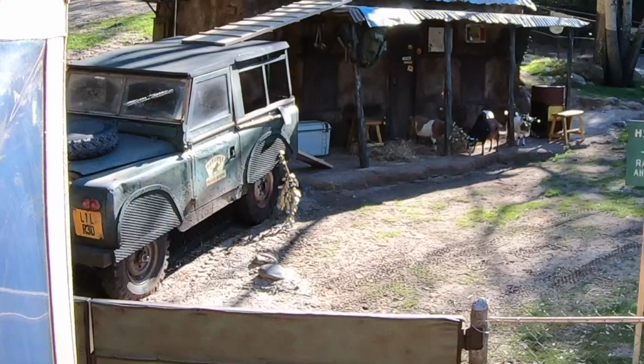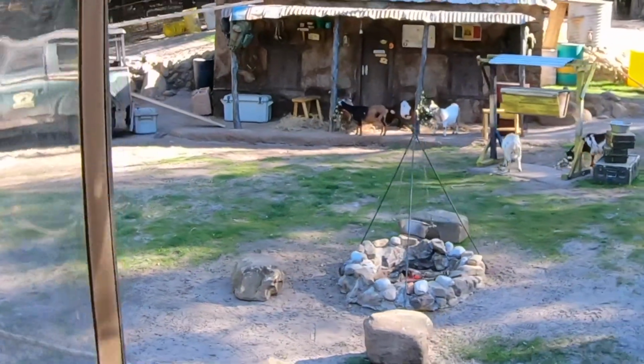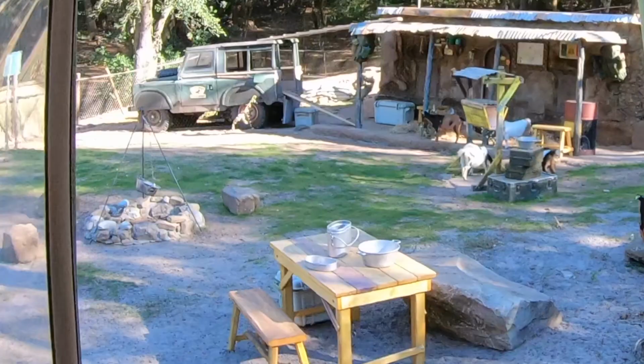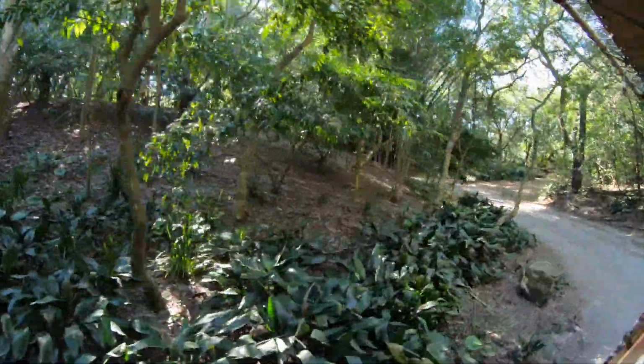Some Nigerian dwarf goats in front of the warden's post here. The wardens will take care of those goats. They can provide a source of money for the people through their goat milk products. That means people have to rely less on the land around them. Tend to eat a lot of things that other animals don't, like brambles, weeds, and roughage, which clears out the area and makes it easier for other animals to find the food they're looking for.